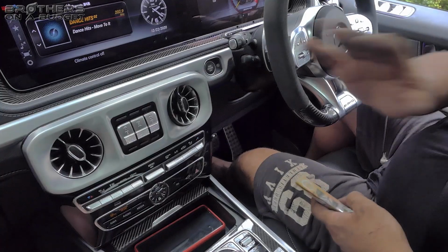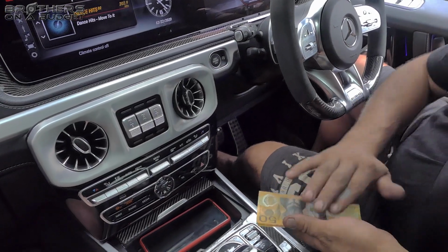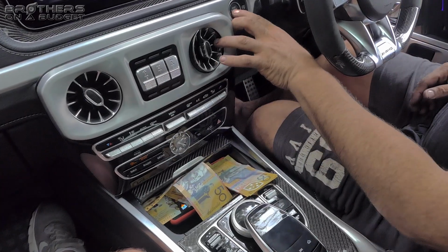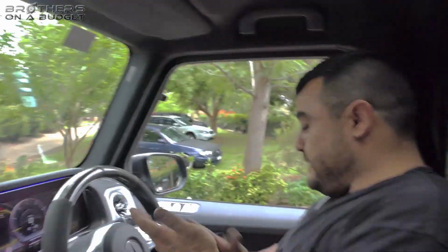We're about to take this into a 2.5 acre paddock. Oh, this is the essential way that you need to start this car up. It's a G-Wagon, of course. That's it, let's go.